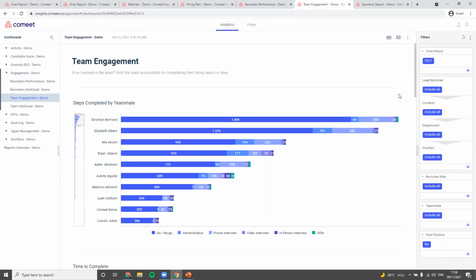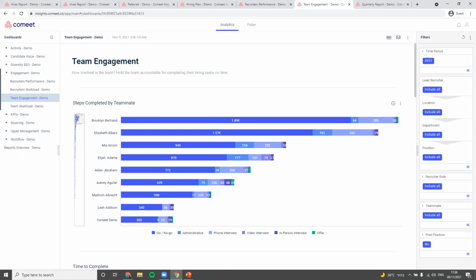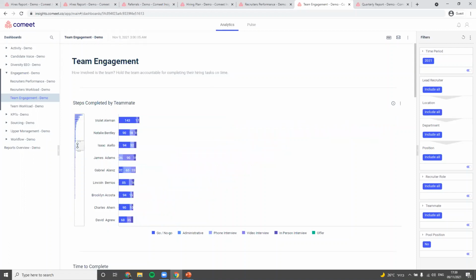Sometimes if we look at data that's too high level, it'll be hard for us to really understand the numbers and be able to get to specific conclusions. The first part of the report is the number of steps completed by each teammate. This includes all the teammates, hiring managers, lead recruiters, everybody. And again, we have a scroll bar chart where we can change the view. It'll probably be easier and more comfortable for you to make it a shorter view. Then you can scroll down accordingly.